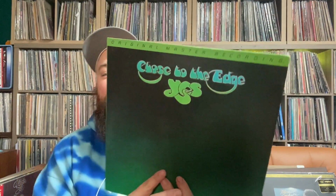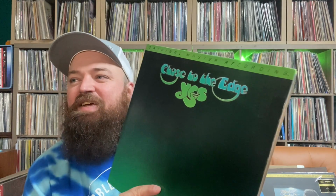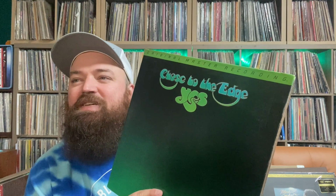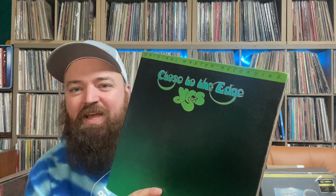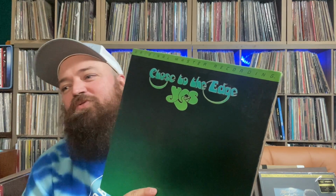Why are Yes records so much cheaper than Pink Floyd records? I'm like, I don't know, man. I mean, it's one of those things. I mean, is Pink Floyd better than Yes? Yeah. But over time, Pink Floyd has just had such a following, and maybe it was because Yes didn't have as many huge records as Pink Floyd did.